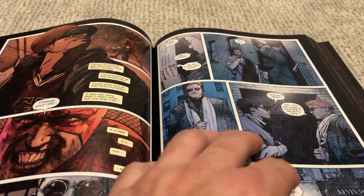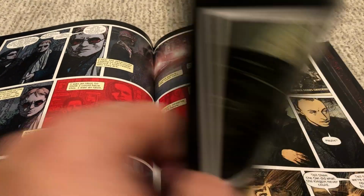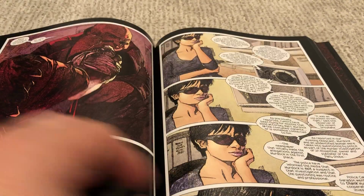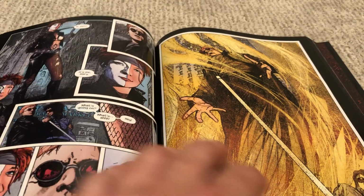I love the art all the way through. I think it's a cool style. Even though the colors are a bit muted and it's a little on the dark side, it really works for Daredevil. Makes it feel kind of Batman-y. Little Frank Miller-y, right? And I think it does work for the story overall.